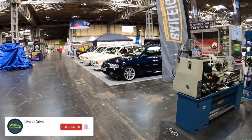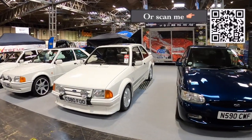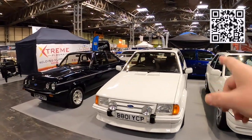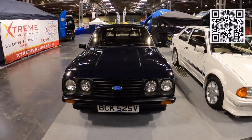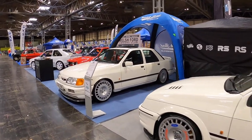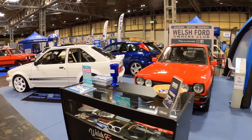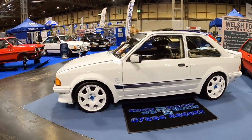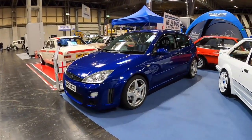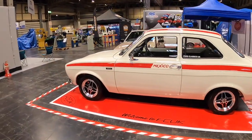The Ford RS Owners Club. Nice 4x4 Escort there. Escort Cosworth hiding behind there, that at least at time of filming is commanding some hefty prices. Lovely XR2. The XR Owners Club next to it. Gorgeous Mexico. This is the one that took my eye on the last video, this video.